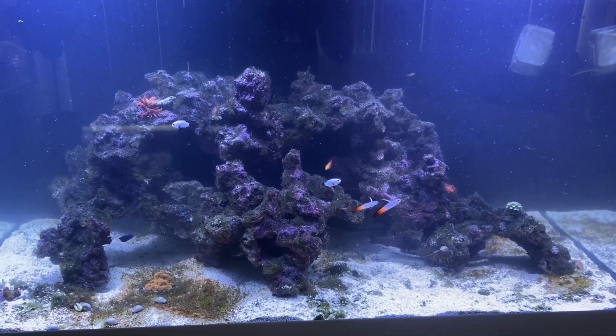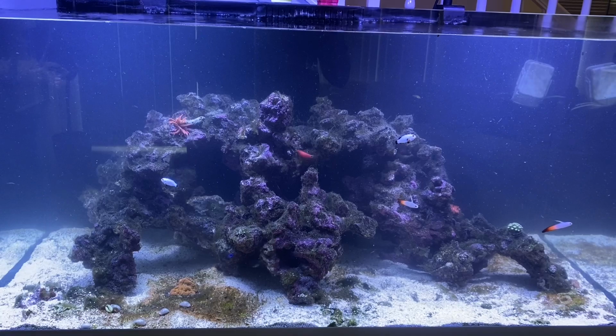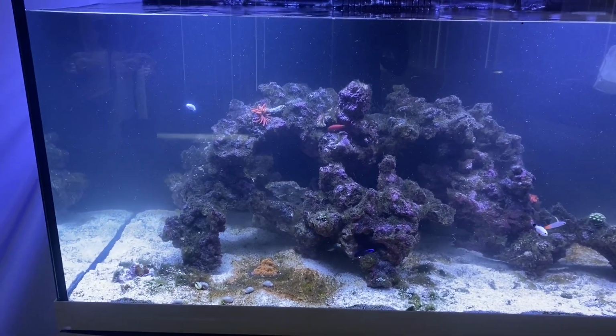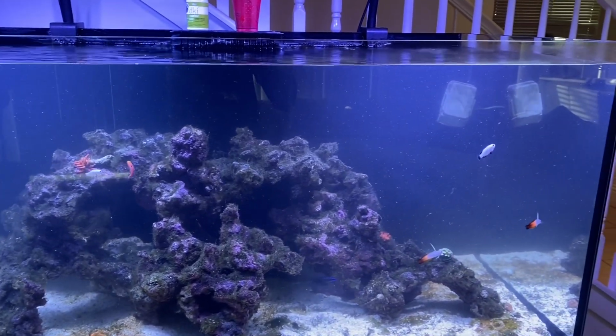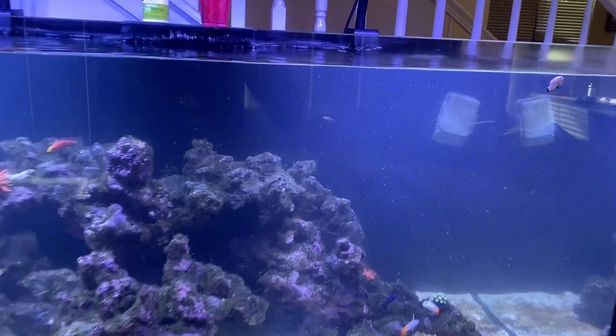There's not that much coral in here. The lighting intensity does not need to be as strong as it is, and we can cut that photo period back as well. The main thing I'm focusing on right now is just the algae that's there. It's not incredibly strong, but just to scrub it, to clean it, and just to make it hard for it to get a hold in this aquarium.